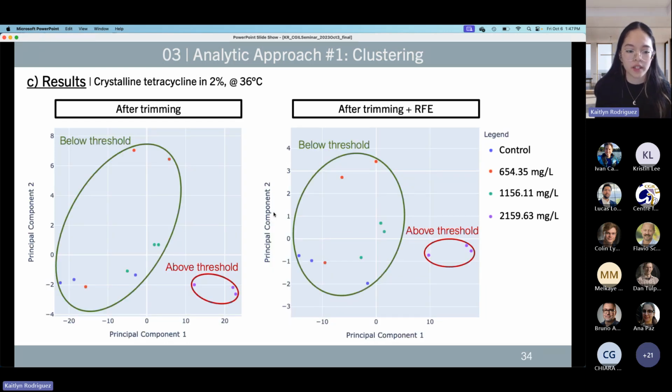Moving on, here are the PCA plots corresponding to our 2 data sets. Again, we have our trimmed spectra on the left and our spectra that were trimmed and had RFE applied. In both cases, we see this distinct separation of our highest concentration in these purple points here. So these are our 3 samples at our highest concentration.